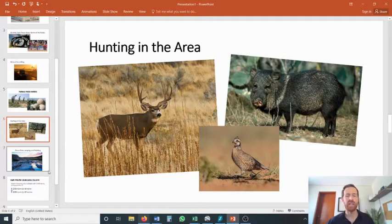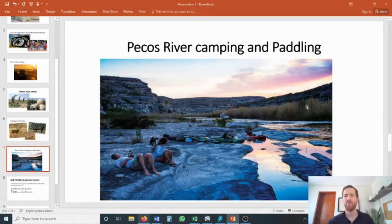And those who just like the great outdoors and want to get out in nature and enjoy getting away from it all, getting away from the hustle and bustle. Just about 30 miles north is the Pecos River, very famous river for paddling. Camping in the area is great.